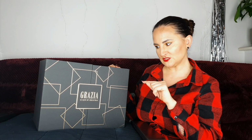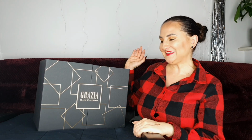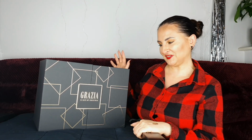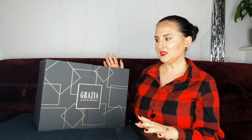What I don't like is two primers. I know these are not exactly two primers, but in general, for me, these are pretty much two primers. Don't know if that makes sense. Officially, one of them is a serum, but it's not a usual serum that you would use under your cream. This is a serum that you use on top of your cream before your makeup, which for me means primer. Anyway, two primers are the most disappointing thing in this advent calendar. Anything else is actually quite impressive, I would say.